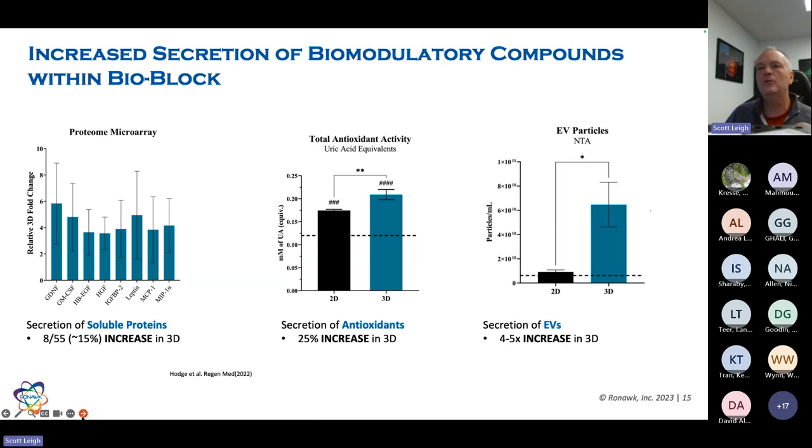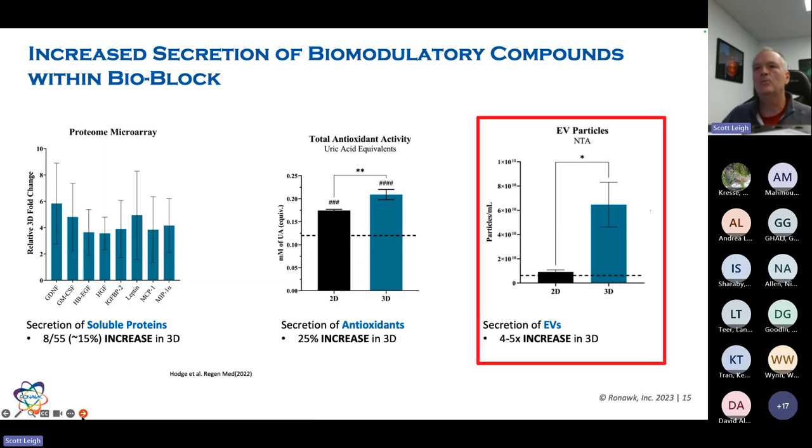So what we wanted to do is measure the exosome production or EV production in our cells. And what we saw compared to 2D is we get significantly higher quality, higher production of exosomes. We're also in the process of testing this out. We hope to roll out a product that is strictly designed that you can produce as many exosomes in your lab as you want. You have your own factory.